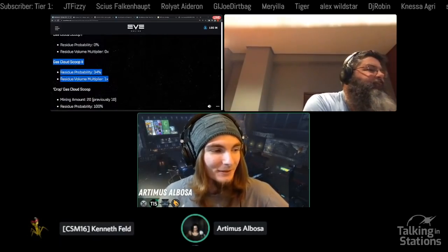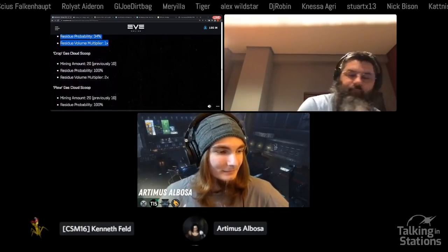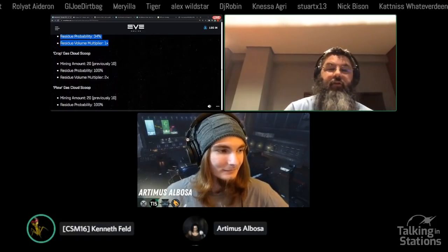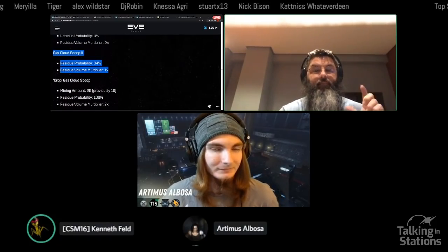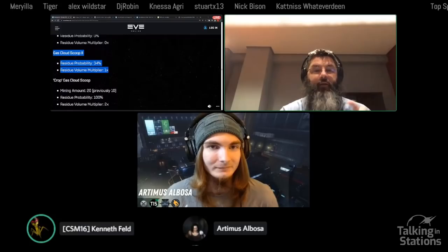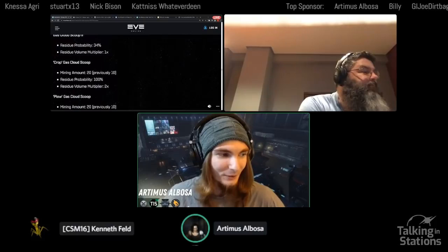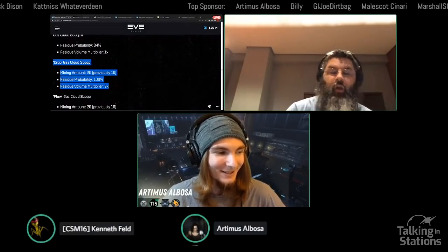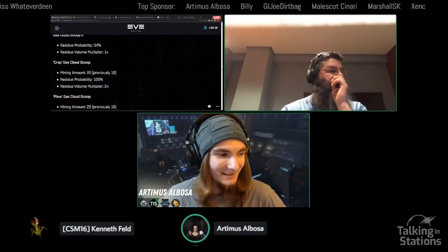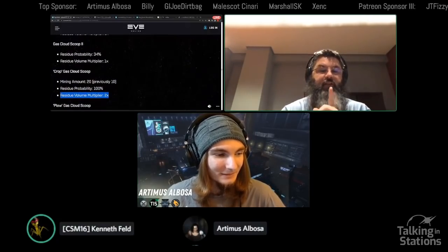Tech 2 has a 34% residue probability and a 1x multiplier. Okay, yeah, so there you go. So there will be some residue there, but there's no crystals. And it looks like they have a type C scoop. So the crop gas cloud scoop, interestingly enough, has a 100% residue probability and a 2x volume. That's a turret.